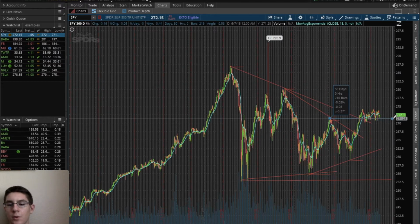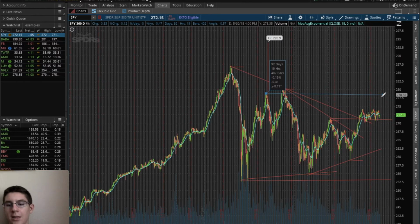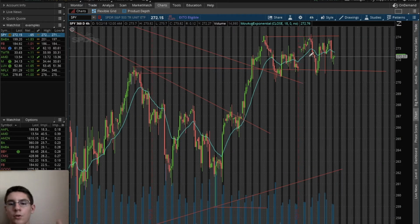And as you can see, we have a previous high here, and our next previous high that we need to hit is here. So we're trading in between this range. This is our current range. I would say the bulls are more in control here, but we still are having some whips in between this.